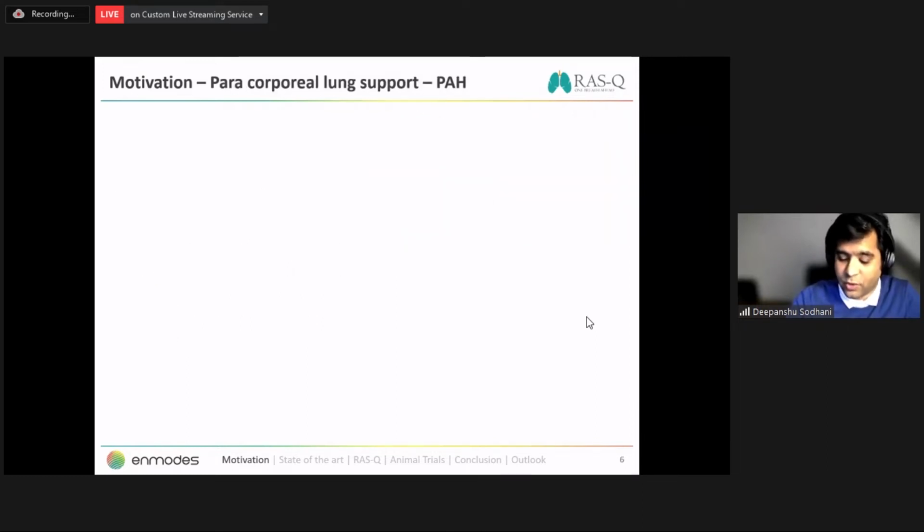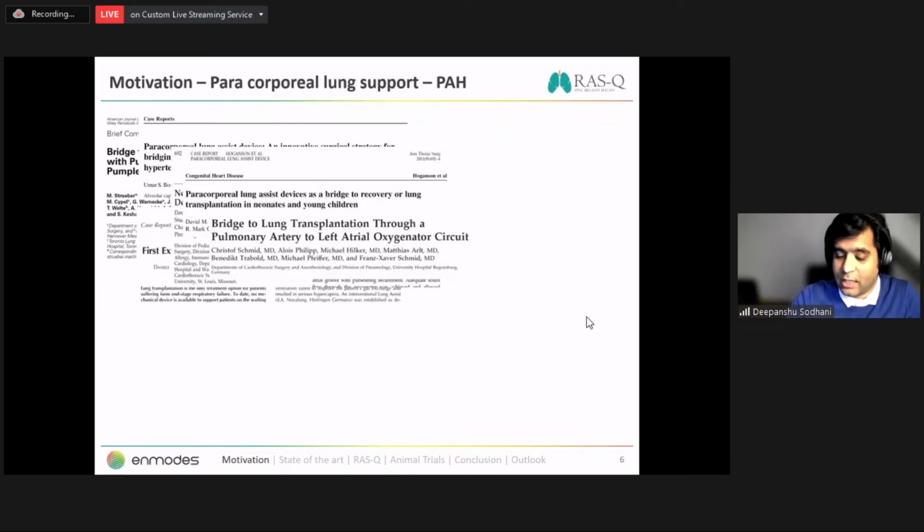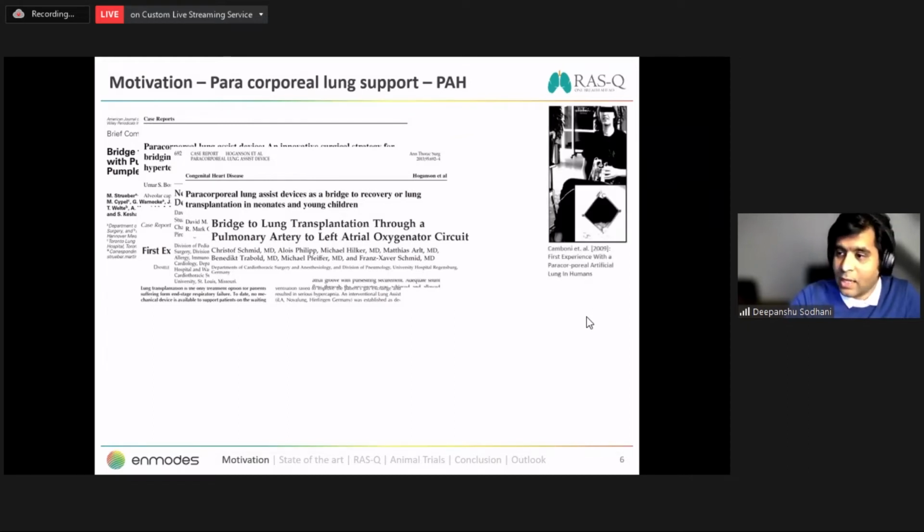Paracorporeal lung support for pulmonary hypertension is being reported. A lot of cases have been reported in the last couple of decades, which includes primarily the ELA oxygenator from Novalung, which is from Xenios. One such study was reported by Camboni.